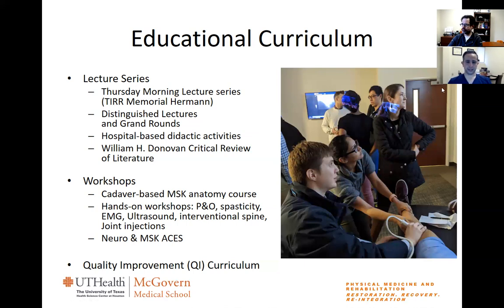We also have a dedicated quality improvement curriculum where we have devoted speakers who have large roles and experience in quality improvement. We'll teach you quality improvement principles, and you work with senior and junior residents to come up with a quality improvement project that carries on throughout the year.